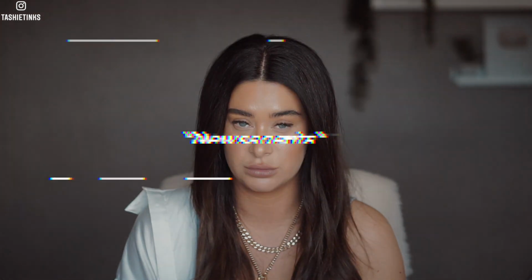Okay, so moving on to location number 3, we went to a newsagent's. I had newsagents in mind because I knew it was quite small. That's kind of what I wanted. I wanted it to feel really small. So let's see how we got on there.